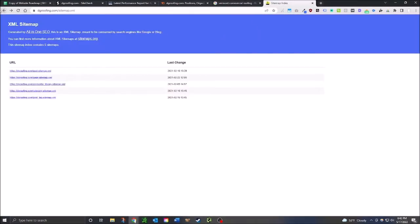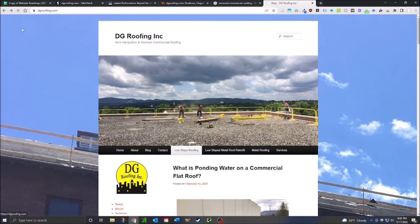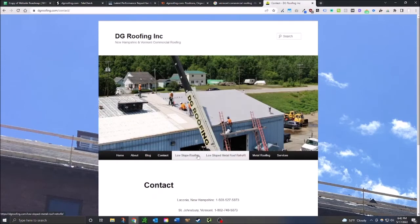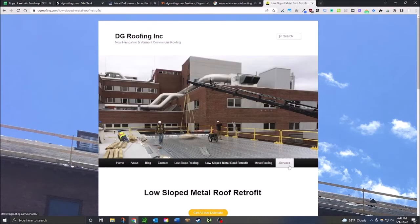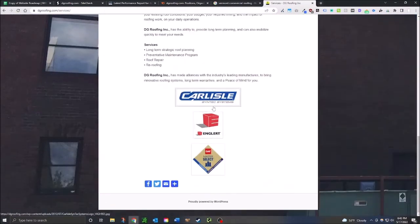And we'll take a look at the website structure, so I'm just looking up here at the URL. Looks like it's all first level navigation. Let's see what the services are. Services.